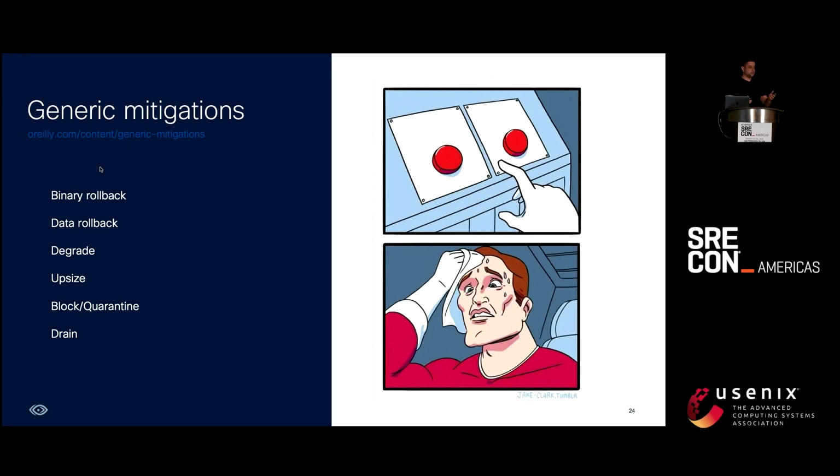If you're processing 1,000 queries per second, you can throttle that down to 800, and if that alleviates the pressure on the system, you're going to trade a little bit of latency in exchange for the system still being available, so it's probably a good trade-off.